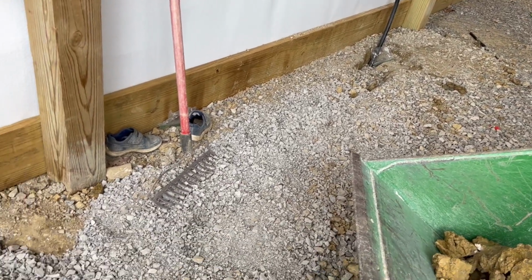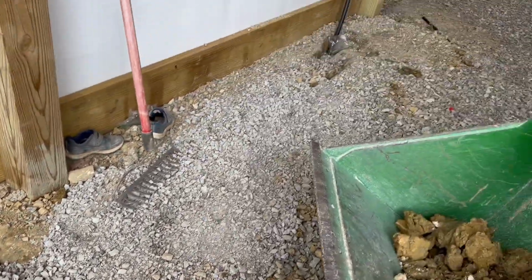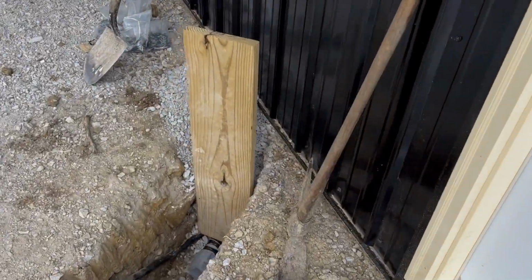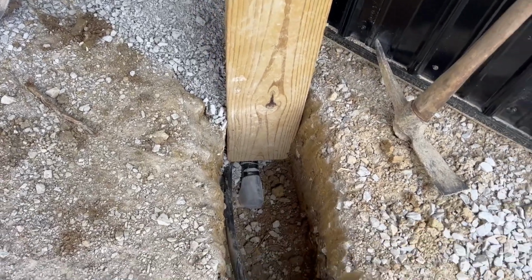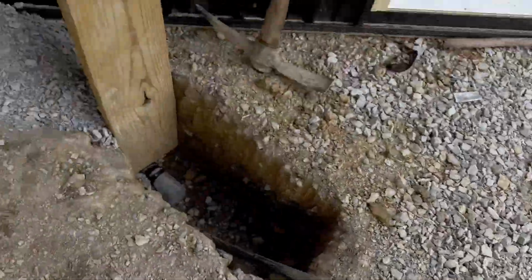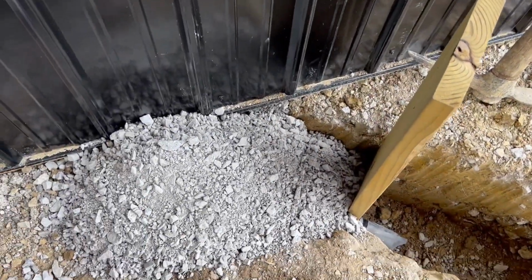Okay, this is done. Everything's buried in gravel. We need to pack it down, but that's finished. And going out here, you can see we put that wood wedged in there. That way, everything's accessible. Once the concrete's poured and done, we can get in here and dig the rest of the trench all the way up there to the water line and the electric line and tie everything in and turn it on. So that's it.